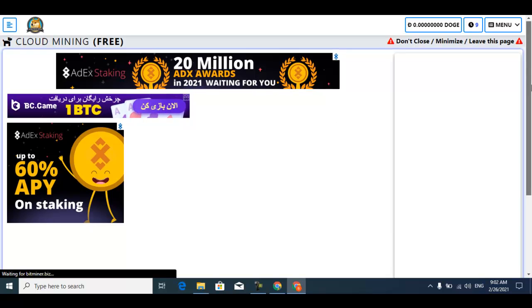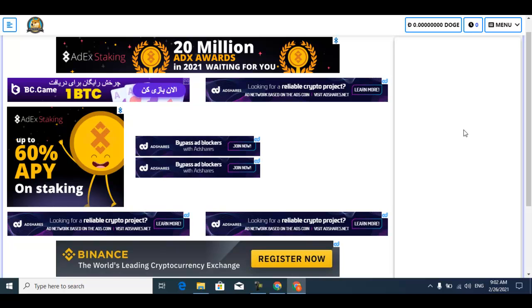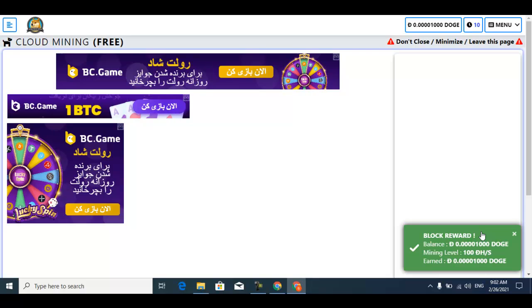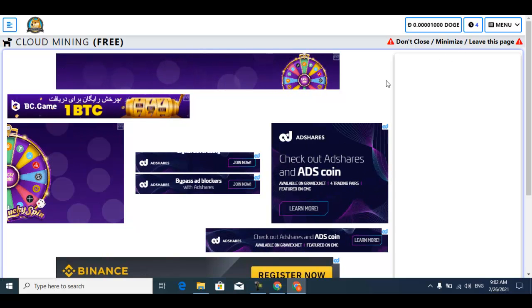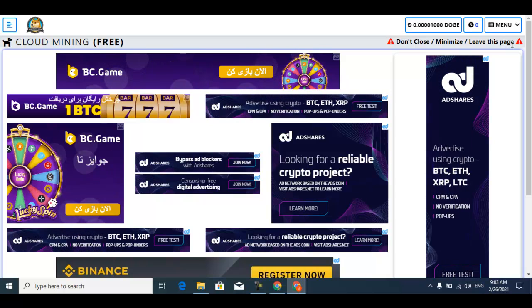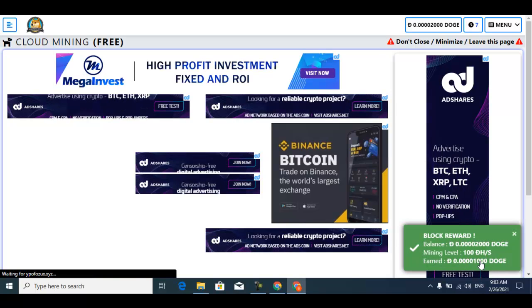Just click start cloud mining, and right now this one is free every 10 seconds. You can see the seconds, and this will reload again and again, and this will pay me Satoshis. Right now you can see the Satoshi I earned. This is easier than that website. Don't close, minimize, or leave this page. This will pay you every second.